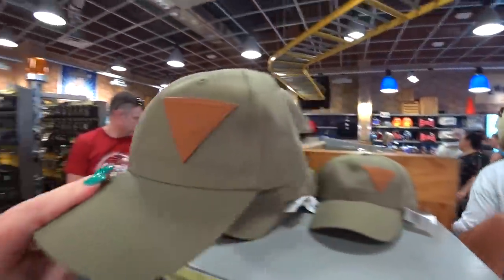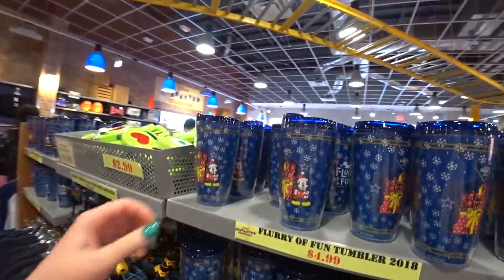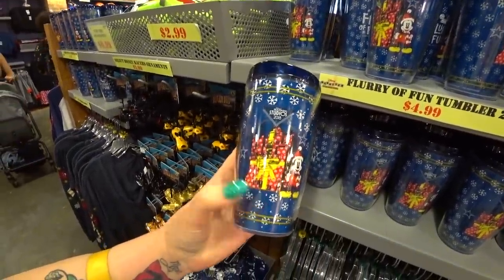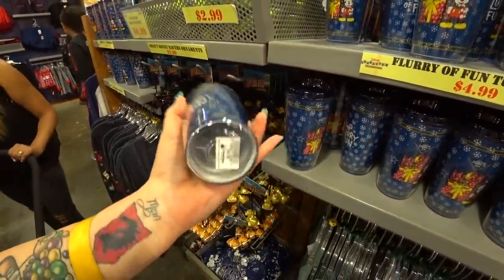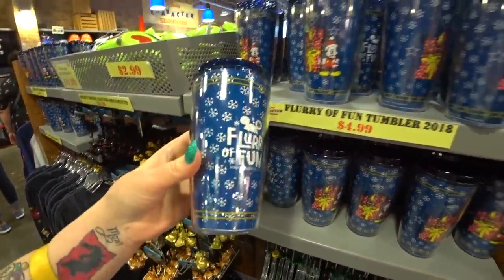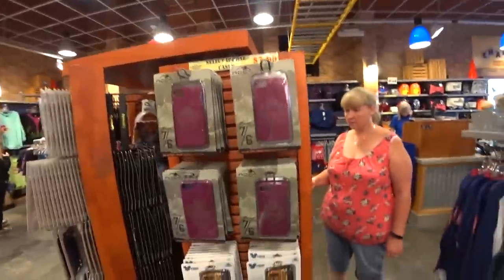$4.99 here for a Flight of Passage Expedition hat from Animal Kingdom. Oh, I'm in love. Flurry of Fun tumbler 2018, $4.99. Has a Hollywood Tower Hotel. It's from their event, Flurry of Fun. It was $23, and it is $4.99 and it is gorgeous. Oh, I love that.